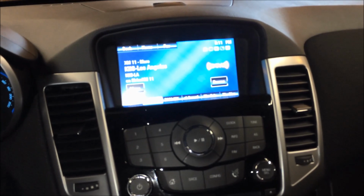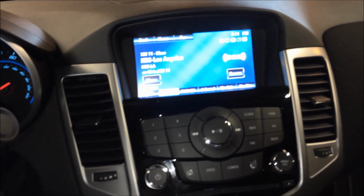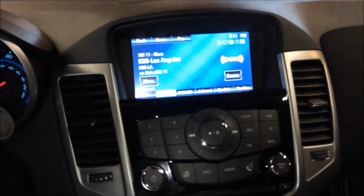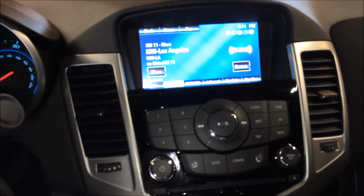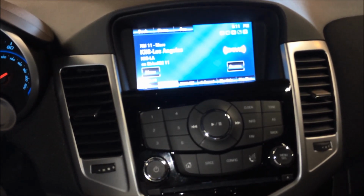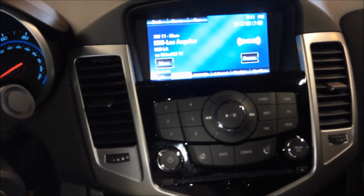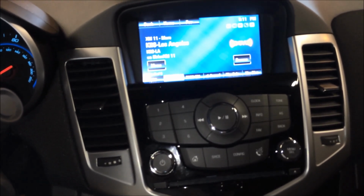What else? So, enough about the head unit. But again, when you're in the car a lot like I am, you really want decent sound quality, because other than the driving feel, that's the most important thing as far as sound quality in the car.